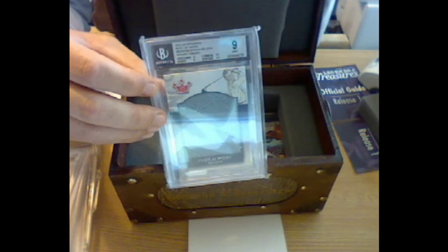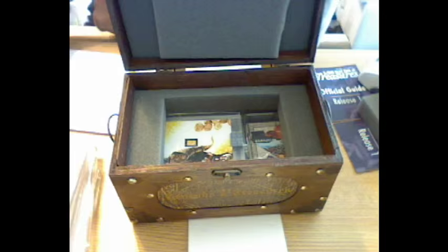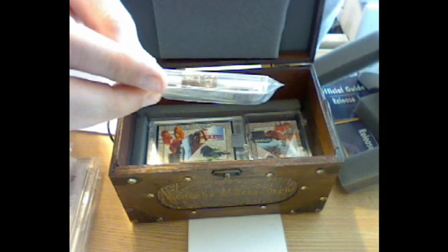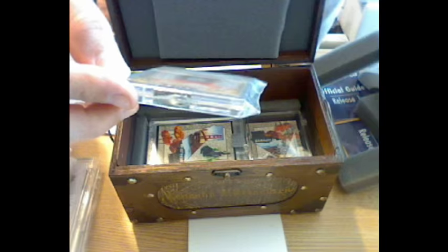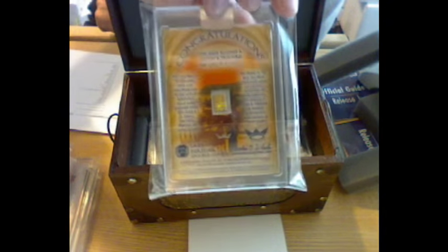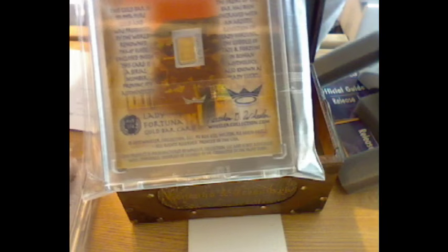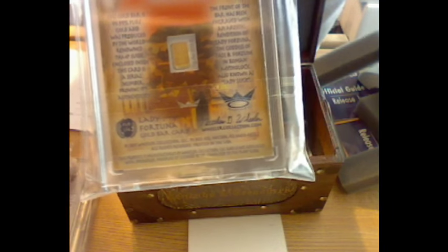Let's see. Magic Man should be, we should be 1, 2, 3, 16. Magic Man ends up with a 24 karat gold bar card, Lady Fortuna. This one is LF4, so Matt said it was a little rarer, a little harder to see, or a little tougher to find. They get shorter printed as they go up.